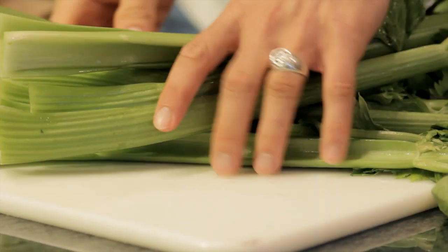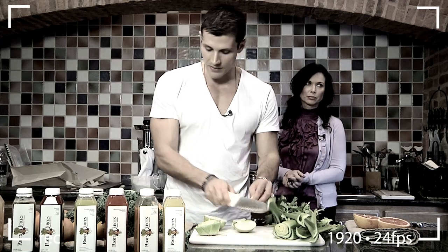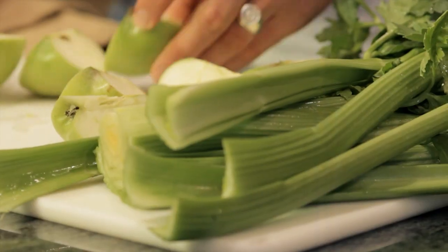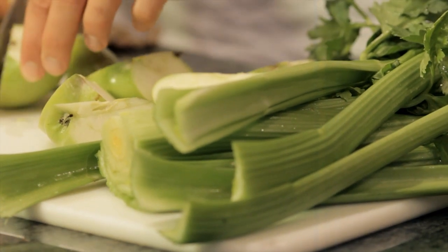Fresh celery. So we're going to do a little celery, which we just washed. Okay. And then a couple of apples. And you just leave the stem on and everything? Stem on, no. I take the stem off right now. Okay. But everything else goes in there. Okay. And two more. So we're going to do Glow today.